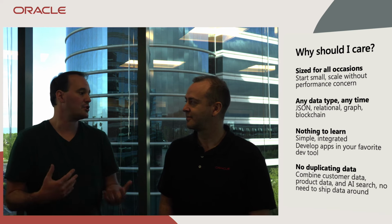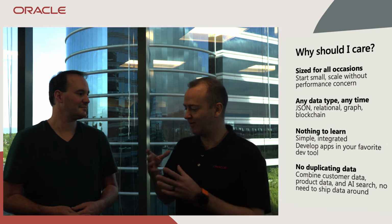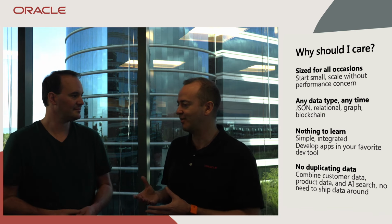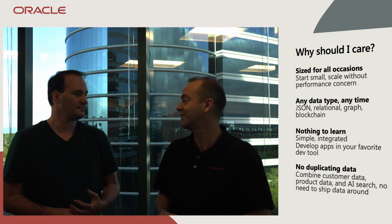And again, it doesn't matter which data type you store in the database. You can expose the REST interface across any of them. So what about trying to get to know the environment, get to know the Oracle database? How much do we need to learn from a developer perspective? What do we need to do?